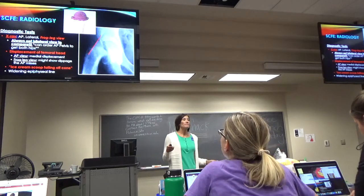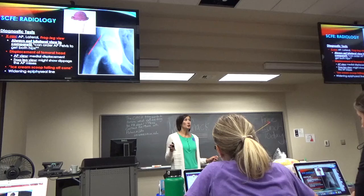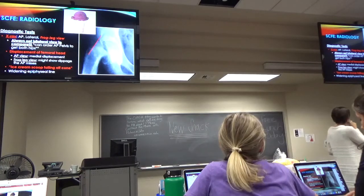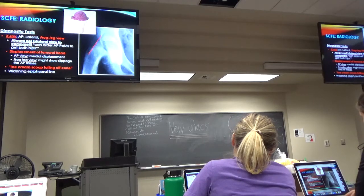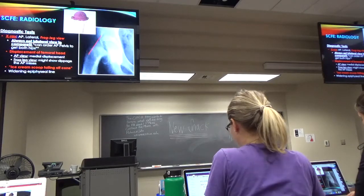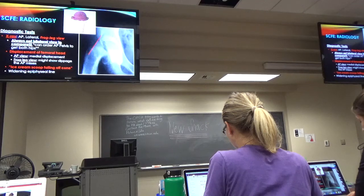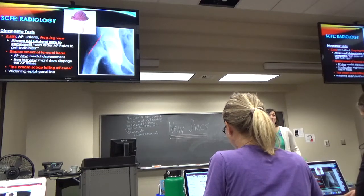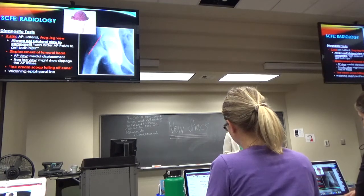The thing is the ice cream falling off the cone, okay? These displace medially. Hip dysplasia displaces which way? Posteriorly, and the whole thing dislocates, right? With SCFE, the epiphysis slips off medially, okay? And you will not see it sometimes on an AP. You will only see it on that frog leg, okay?